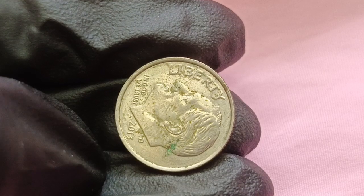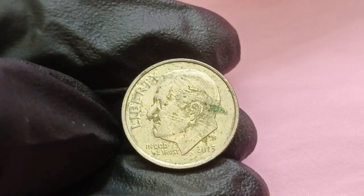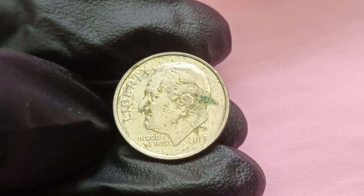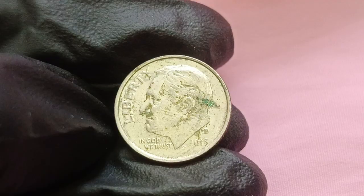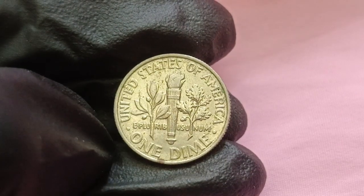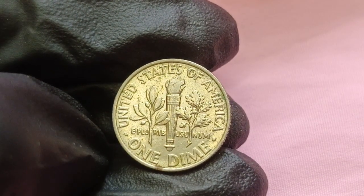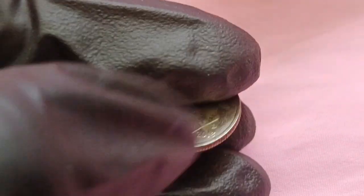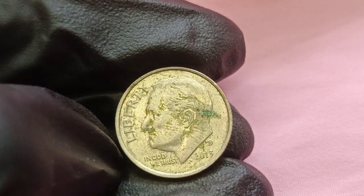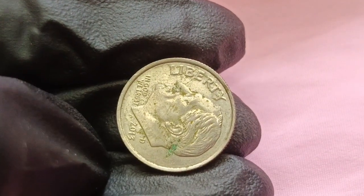The discovery of the first confirmed 2013 era dime reads like something out of a treasure hunting adventure novel, as it was found by a retired school teacher from Colorado named Margaret Henderson, who was going through her late father's coin collection after he passed away in 2018. And while sorting through what she initially thought were just common coins with little value, she noticed something unusual about one particular dime that seemed to have a strange doubled appearance and an unusual shape that didn't quite look right compared to other dimes she had seen.